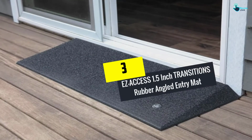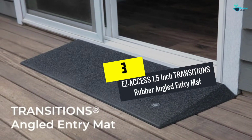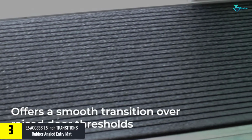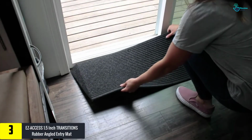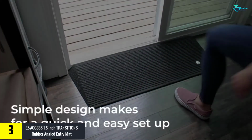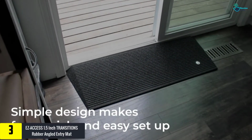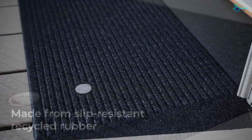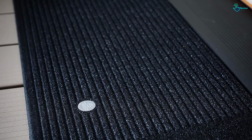At number 3, we have the Easy Access 1.5-inch Transitions Rubber Angled Entry Mat. The Easy Access is a breathtaking wheelchair mat that allows easy house access. It is a sleek and smooth incline, which is great for a smooth wheelchair, scooter, and kid bikes. Manufactured from recycled rubber, this ramp is eco-friendly and durable.